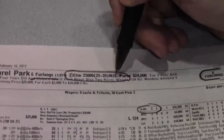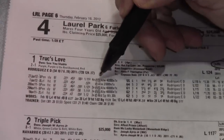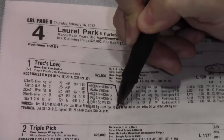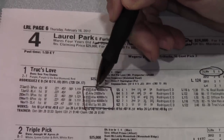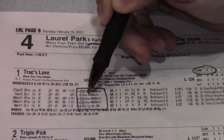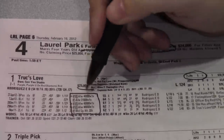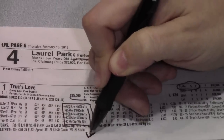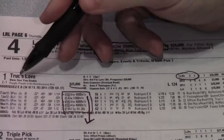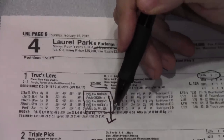Now we want to look at the class of the race. This is a 25,000 non-winners of 2 lifetime. In the class of the race, you'll see that in this middle column here is where the class of each horse's previous races are. The number 1 horse last time ran in a lower-level company. Previously ran in a lower-level company. Previous to that was in a lower-level company. Today is in for a $25,000 claimer. This horse is what we say is dropping in class. I mark that with an arrow down so that when I scan back, I know the number 1 horse faced tougher horses in the past and now today is facing easier competition.